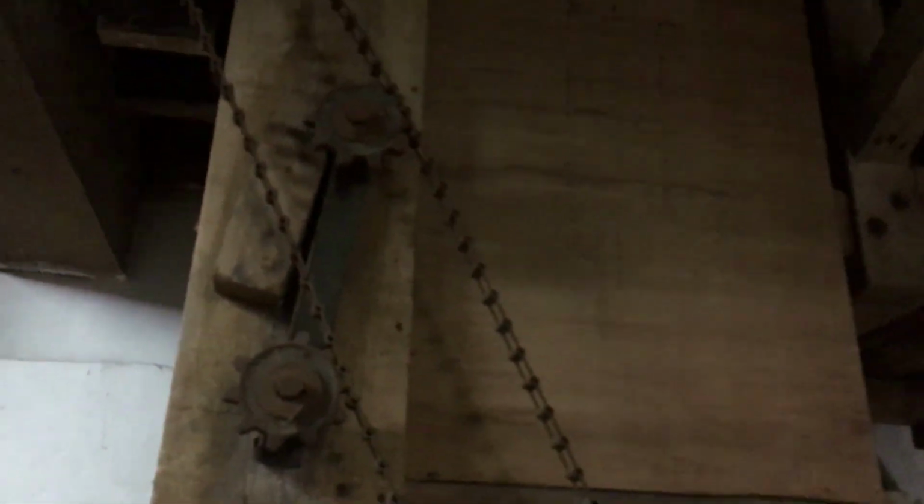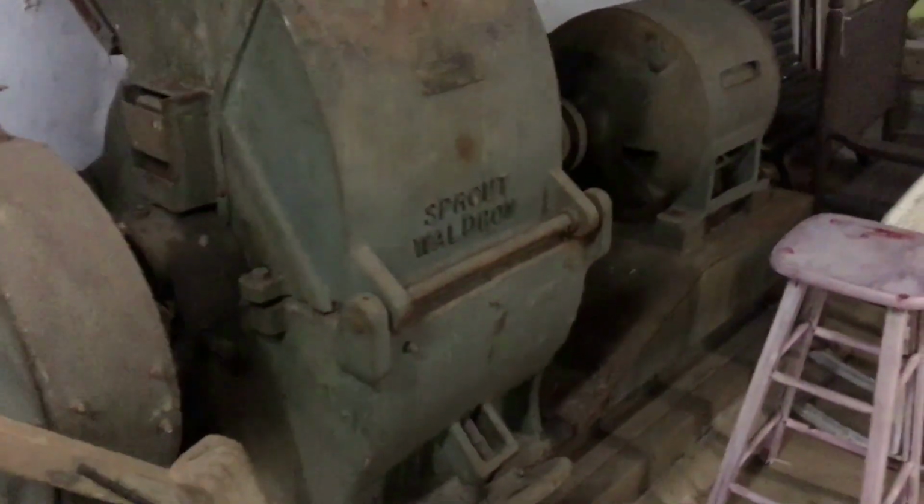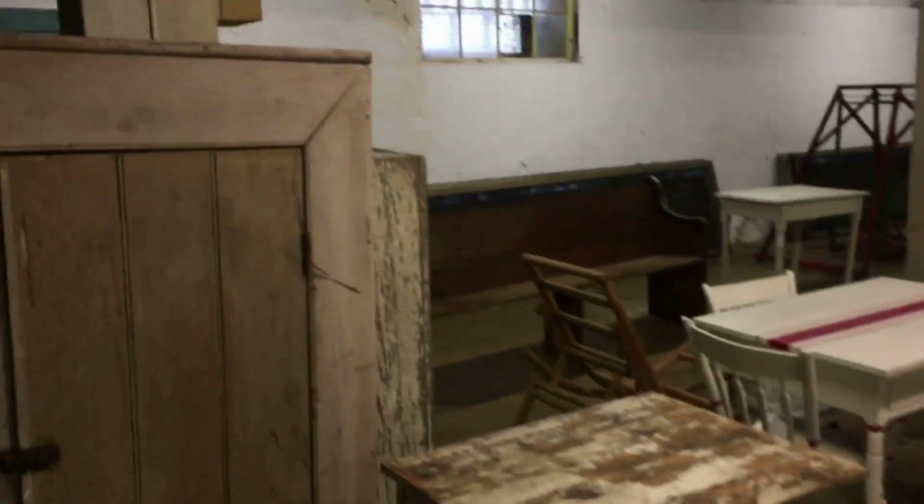What does it say? Sprout? Let's see this equipment here. This is Sprout, Waldron and Company Manufacturing Engineers of Muncie, Pennsylvania. Look at the gears on this thing. Can you imagine the noise when this baby was running? I guess the farmers brought their corn and whatnot. That's how you grind it up.